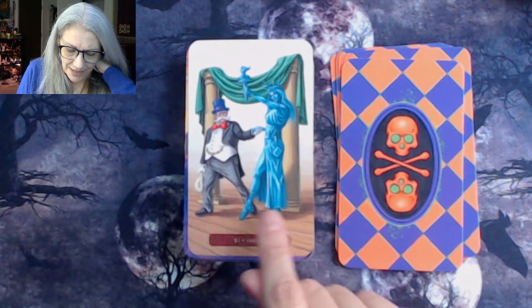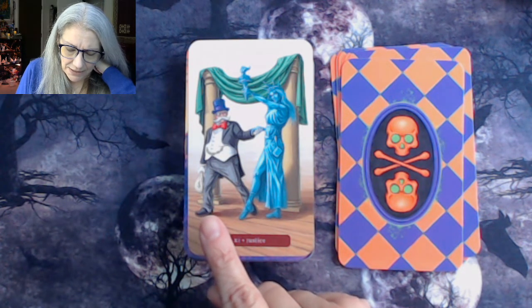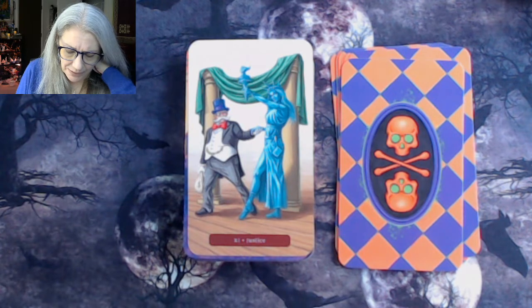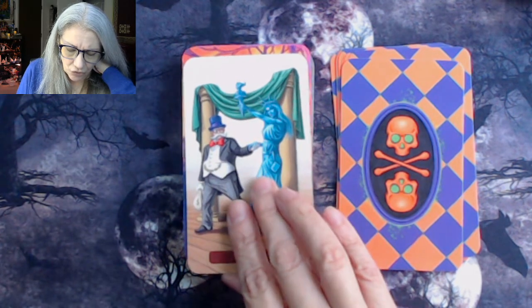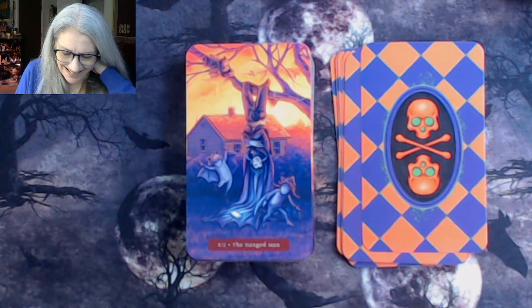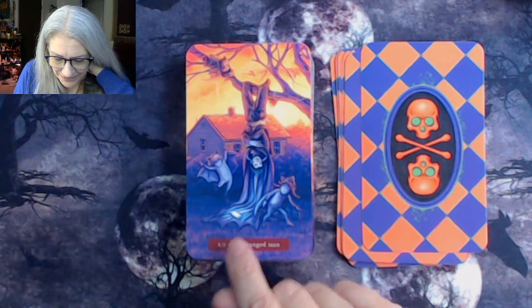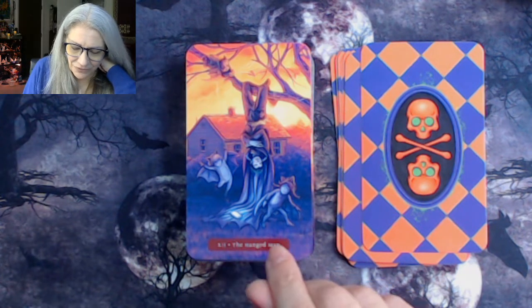Justice. That's a very interesting image, that this old white dude with a bag of money is holding Liberty's hand. The Hanged Man. He's playing Dracula. And look at, is that a phone down there? That's hilarious. Providing some light.